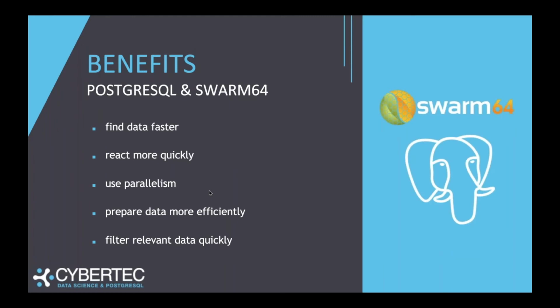So the benefits we got here are really super important. First of all, as I said before, faster response time, find data more quickly, which also means you can react more quickly. I recently had a case about child abduction, and there they talk about the golden hour, the first hour which allows you to succeed or fail in case something bad happens. And of course, you can only process a lot of data if you're going for parallelism, and if you can feed data to your algorithms more quickly. So prepare the data more efficiently, filter the data more efficiently in order to pass it on to the next layer, which is then going to hopefully make some clever decisions here.